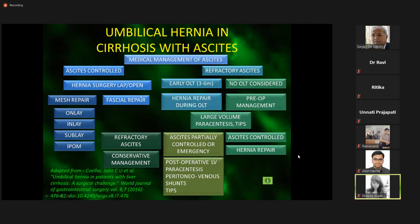Yes, sir. Thank you, sir. Get it? So this is one of those difficult situations, which is why I've colored this separately. That's a separate group altogether. These are for patients who are not considered for orthotopic liver transplant, largely because they haven't managed to come off alcohol, and then they land up in an emergency.